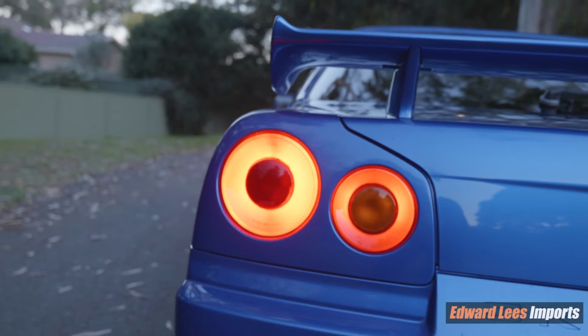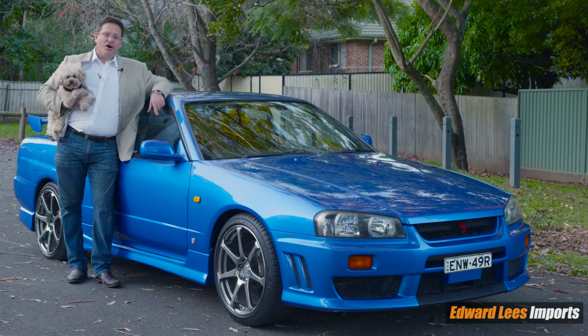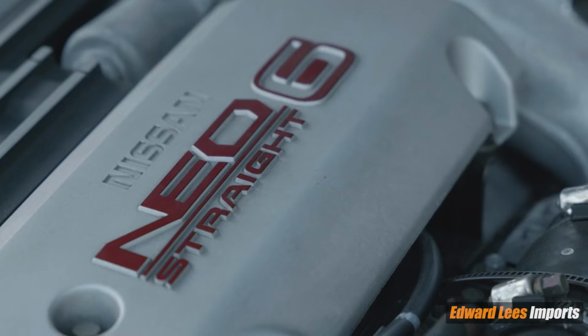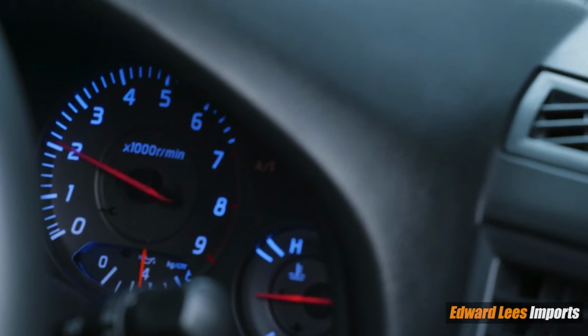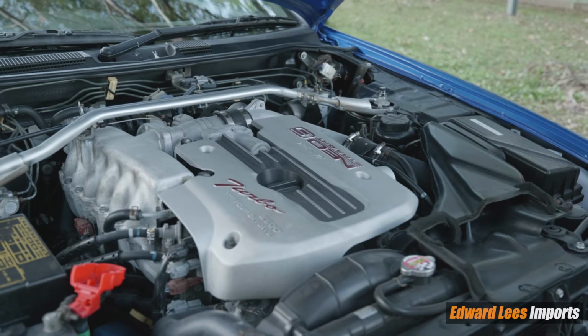And the reason I like these so much, it's not as aggressive as a GTR, but it's a lot more fun to drive on the streets. This has got rear wheel drive. To me, this is like a big brother of an S15. But nicer, because it's got the torquey straight 6 2.5 litre motor with just heaps of torque, and it just pulls from low revs. To me, that's a nicer motor than what you get in a little S15 or a 180SX.